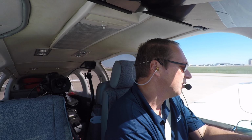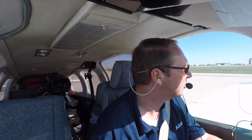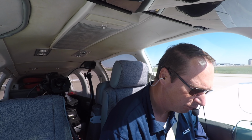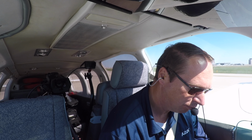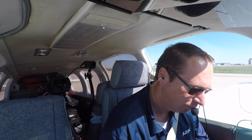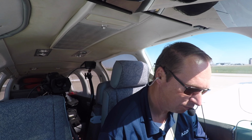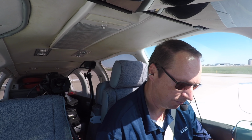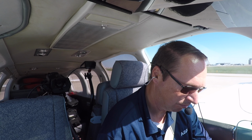Cedar Rapids clearance, good morning, Bonanza 70 Tango Bravo, information November, IFR to Downtown Island, Knoxville. Bonanza 70 Tango Bravo, Cedar Rapids clearance, cleared to Delta Kilo X-Ray Airport as filed. Climb and maintain 5,000, expect 10,000 ten minutes after departure. Departure frequency 119.7, squawk 3151.